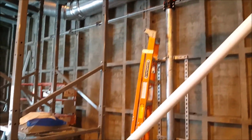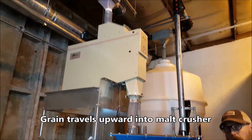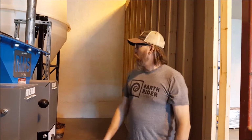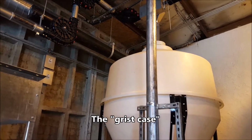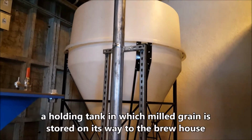The chain bay carries it up and drops it into our malt crusher. It's a 4-roller crusher. So that allows us to really dial in our crush, and it increases our efficiency. So here, this drops into the grist case. Once it's milled and ready to go, it all comes down in here.